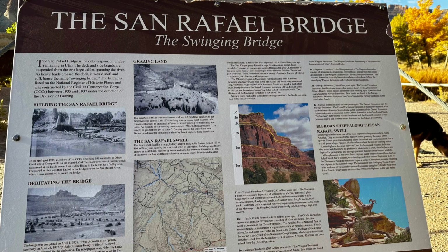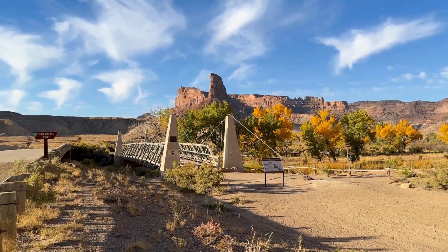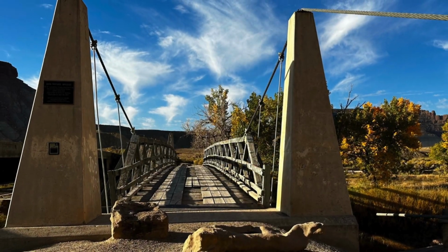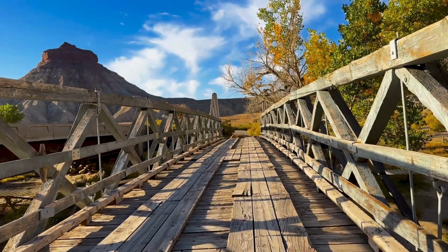Further down the road, we stopped to see the swinging bridge. The bridge, built in the 1930s, was constructed to help farmers move livestock, giving access to thousands of acres of winter grazing. The 160-foot-long structure is the only suspension bridge remaining in Utah.